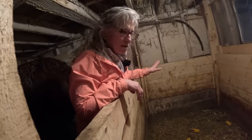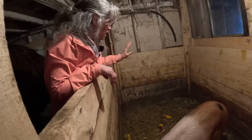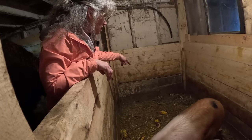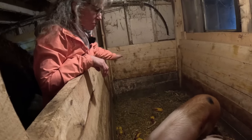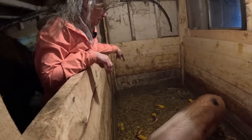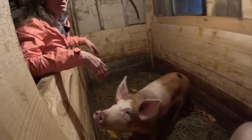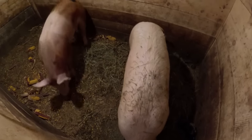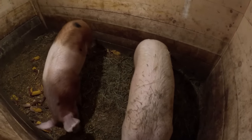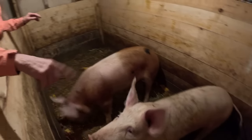But now I don't have much bedding in here, and thankfully it's not a very cold winter, and they sleep down there, and I don't think they like laying on the corn cobs, so they push everything down this way, and I don't put any corn cobs down there. And then I never see them laying down, actually. They're always moving around. They're very active pigs. But anyways, we feed them over here in this corner, and I've been splitting up the grain because this girl right here, Esther, is a hog.